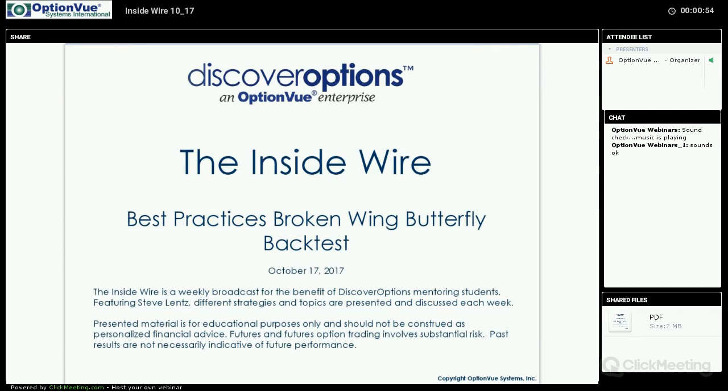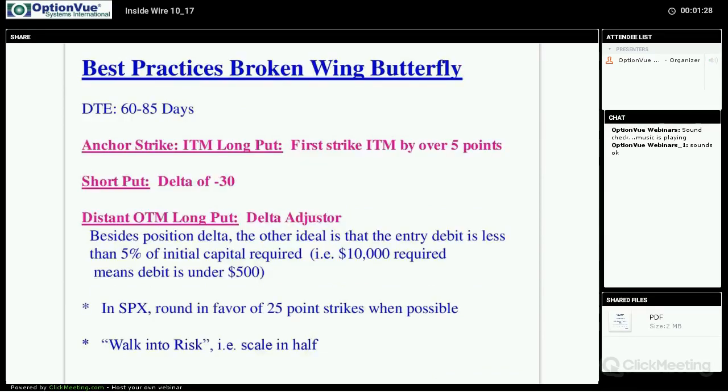So today, folks, we are coming in for a landing. We have two more sessions today and next time to go over the back testing of our best practices broken wing butterfly. And I'm going to show you where we've been a little bit, where we're coming in for a landing, and I think you'll be very pleasantly surprised at the 100% wins that we've come in for a landing on over the last 2 years on this approach. Pretty darn good. So let's take a peek at what we've come in a landing on in terms of implementing our broken wing butterfly.